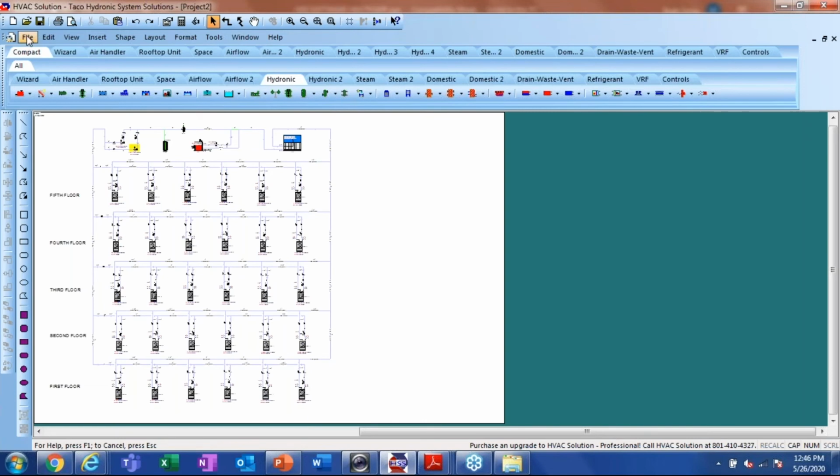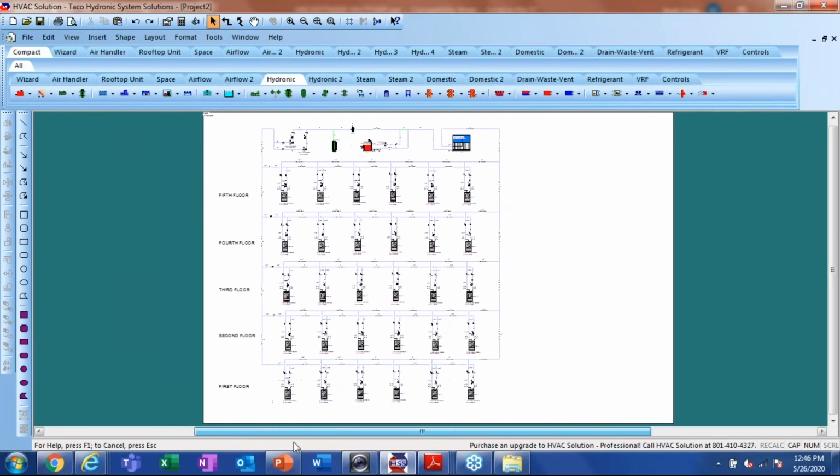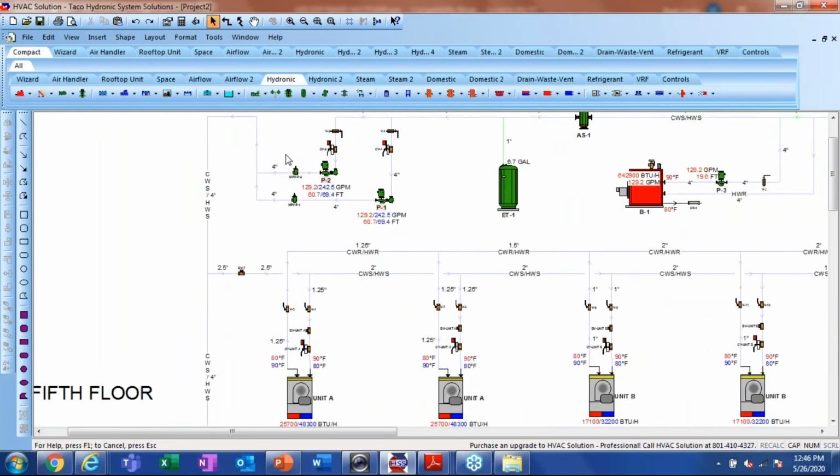Yes, this one is an excellent question. This is one of the things that you and I have talked about. It has the limitations of the software. I'm going to read the question. Can you apply diversity factors so that the pumps are selected for something closer to block loads as opposed to the sum of the peaks of the equipment loads?